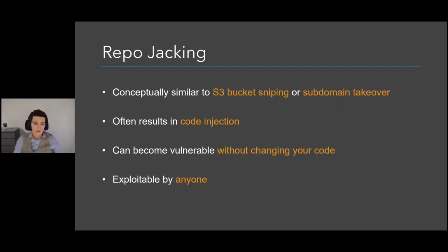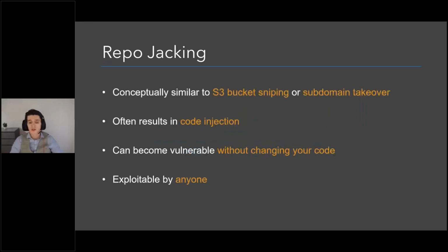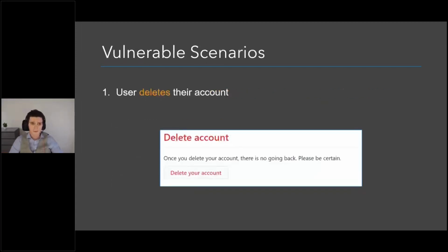And the other scary part is that you can become vulnerable without changing your code, right? Because you might have a dependency that is pointing towards a GitHub URL. Like in this case, let's say Twitter/Bootstrap or whatever. If Twitter were to delete their account, anyone can now reclaim that or make a new account with that Twitter name, and then you haven't changed anything in your code, but you're now vulnerable to repo jacking. And obviously, since GitHub is public, anyone can exploit it, and it's pretty trivial to do so.